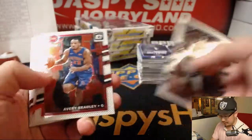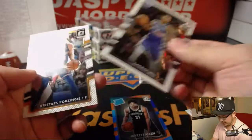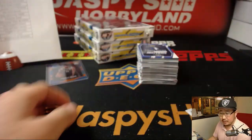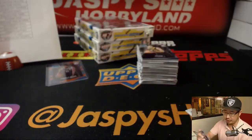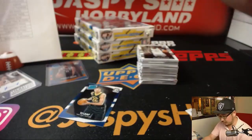Speaking of Jimmy Butler, there he is. Lauri Markkanen. There's Jared Allen for the Nets. Jared Allen, some nice highlight plays from him. Could be a key part of that Nets squad. Out of 199, goes to Brock. And for the Mavs, Dwight Powell is your signature series auto. D-Mac, Darren McKenzie with the Mavericks. There's silver TJ Leaf. That's just a regular one.